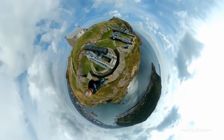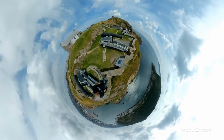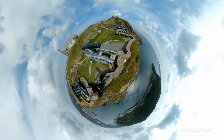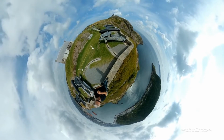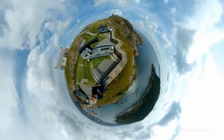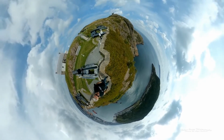You will find numerous fortifications and gun batteries throughout the area, including this one, known as Queen's Battery, at Signal Hill in St. John's. These date back to the European conquest of North America and into the Second World War. This area provides amazing panoramic views of the city and the surrounding land and seascapes.